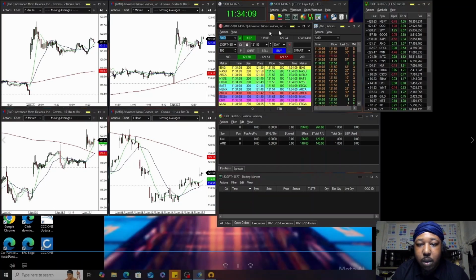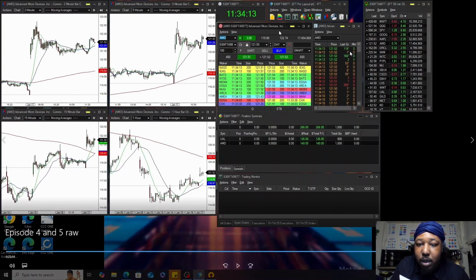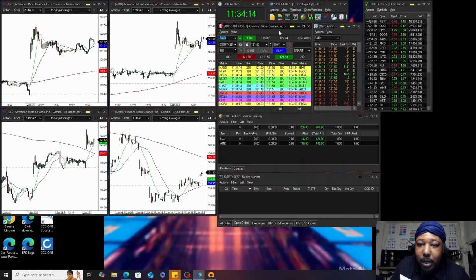47 is the low. 47 is the low. I'm looking for some buyers. You see green? I see green over here at 52. I need to see more green. All right, flush back down to 47. I need to see more green over 52. There go 52.